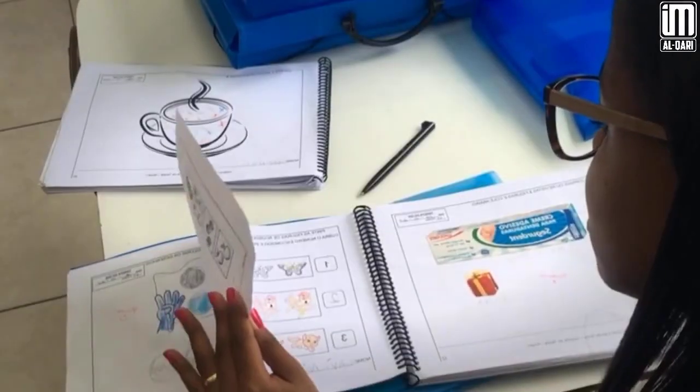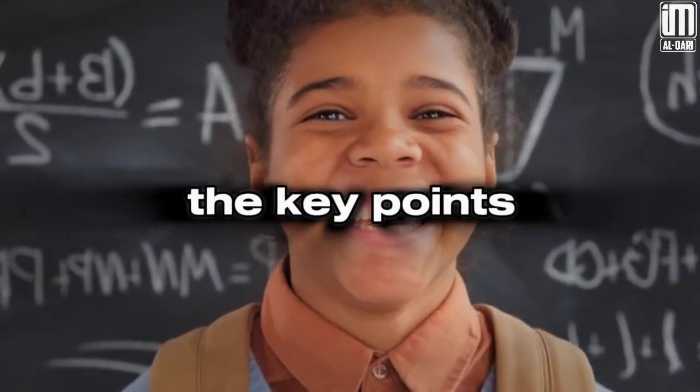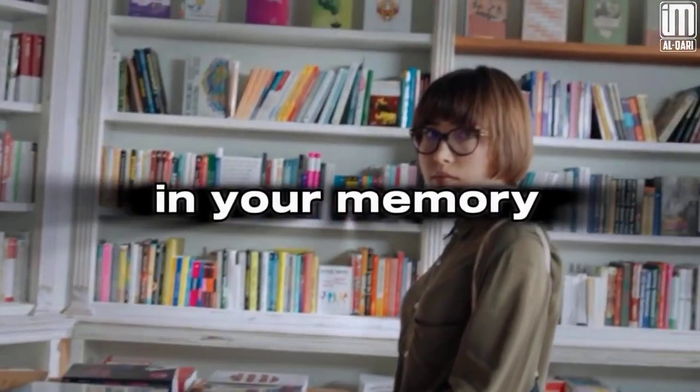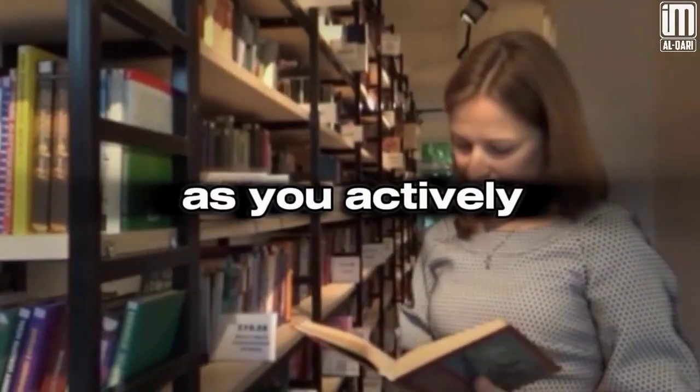For instance, consider studying a complex concept in a textbook. Instead of silently reading, vocalize the key points, definitions, and examples. This active engagement helps solidify the information in your memory, making it more likely to stick. Moreover, the act of speaking boosts your vocabulary as you actively choose words to convey the ideas.